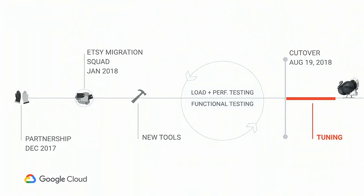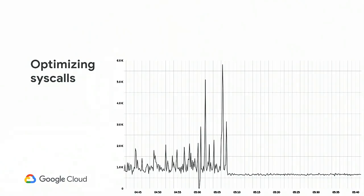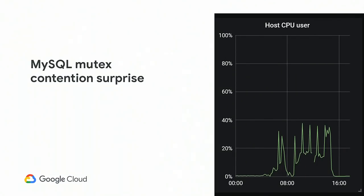So now we entered the tuning phase before the big Black Friday, Cyber Monday. There was a ton of things that we were discovering in GCP, in production. First, optimizing system calls. GCP and any cloud provider is a massively virtualized environment, whereas in the data center we were running on bare metal. We found that if we optimized away some system calls, it would make our performance on some key systems really predictable, really smooth and not as jagged. So we did that. The other key win for us was that MySQL in GCP had some really unusual behavior on mutexes, which was only visible when there was a sufficient amount of read and write traffic, and which we were simply unable to replicate through synthetic testing.